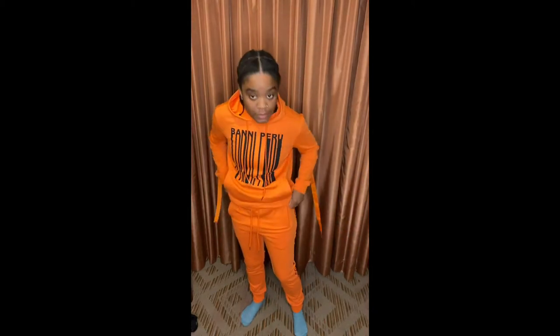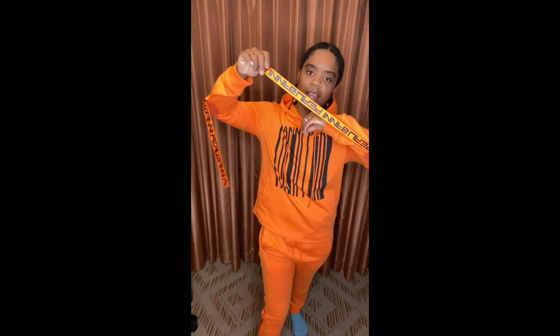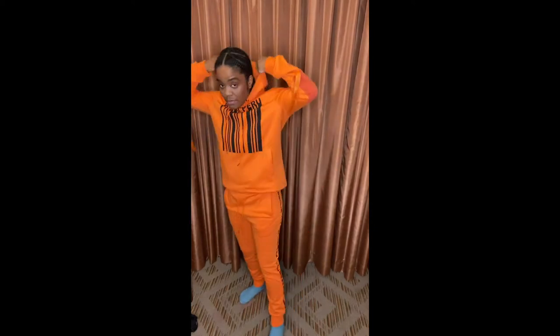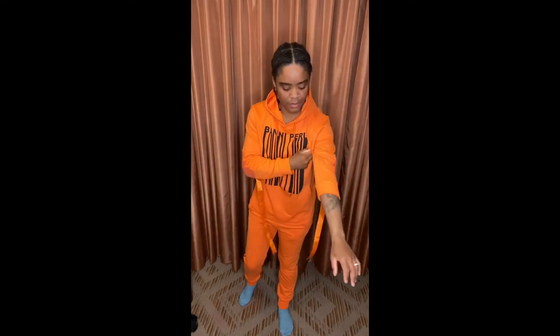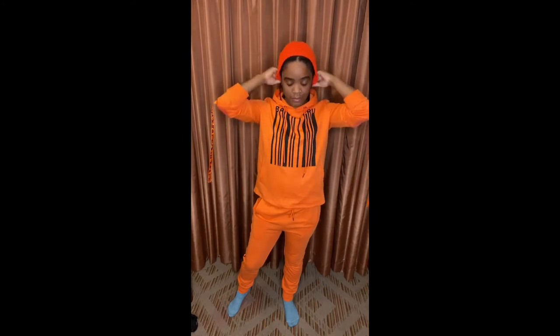They got pockets in the hood and in the pants, which I like. What I like about this sweatsuit is the tassels. It's different, it's unique. It matches with the side of the pants. Just in case you was wondering, the size of the sweatsuit I'm wearing is a size medium. Now it's time to dress it up and complete the whole look.